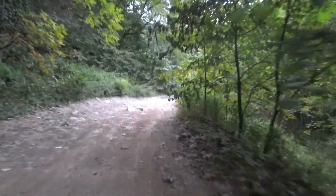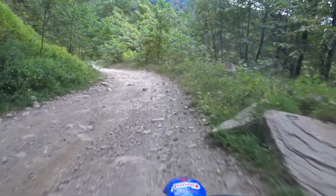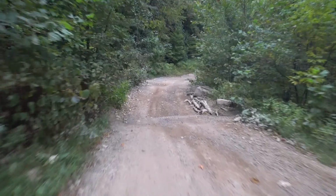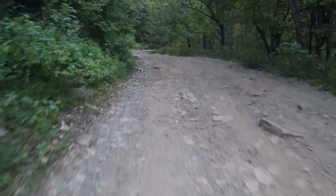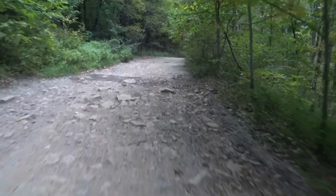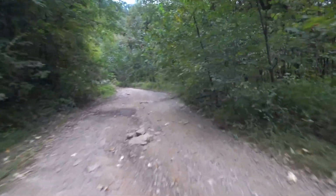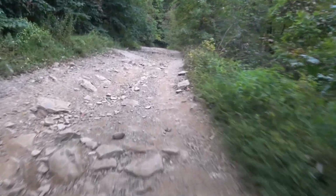Some nice rock outcroppings there. Can't really fly along on this trail very easily. I've seen some guys do it on YouTube, but they're good riders. I wouldn't put myself in a good category. Yeah, this is all dry. Usually it's like a river coming through here. A lot of the springs have probably dried up. There's a spot up here, we'll see if it's still wet. Usually it's like a river running straight through the trail.